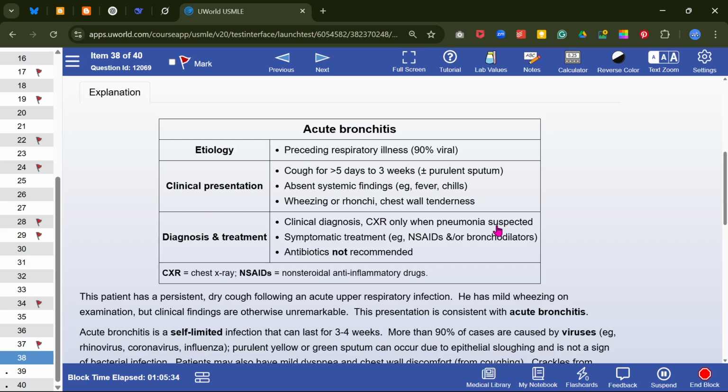Yes, chronic bronchitis is cough more than 3 months in a year for at least 2 years for chronic bronchitis to happen. Like upper airway cough syndrome. In upper airway cough syndrome, cough for more than 4 to 8 weeks.